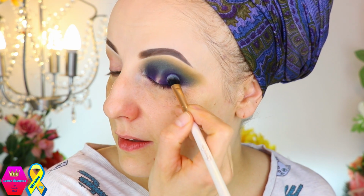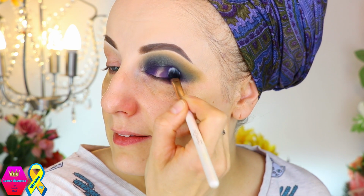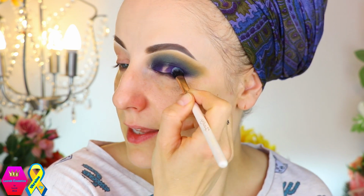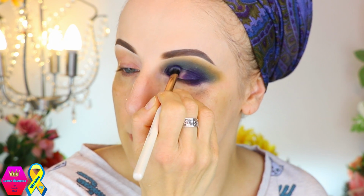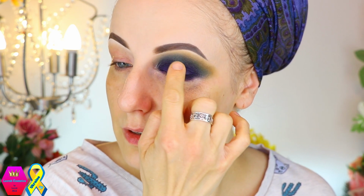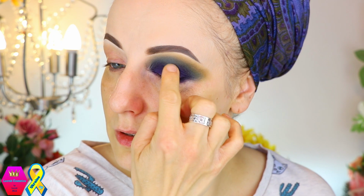I want to use a packing brush, and then I want to pack this dark purple shade on a little bit tighter, maybe. Just like pushing it like this. And then I think I'm going to use that green shade in the middle, this green shimmery shade. I've used that in one of the other looks that I've done already, but I want to still use it. And I'm just going to go right ahead like this, and I'm just going to put it right here. This is actually pretty cool.